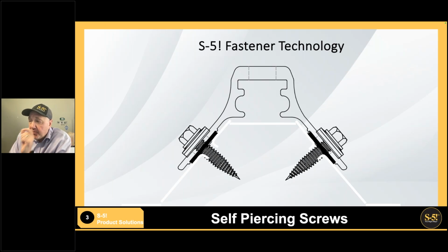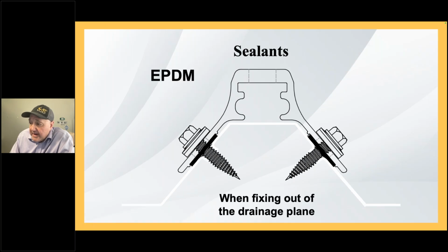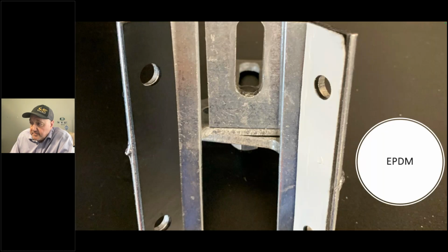That's all the products that we have that go through the sheet only, not into structure. We sell these self-piercers with them, and they have an EPDM washer on them as well to seal. So EPDM on the bracket and then EPDM on the screw. So that's good for ones that are out of that floodplain. For all the products that go into structure, well, this is the EPDM.